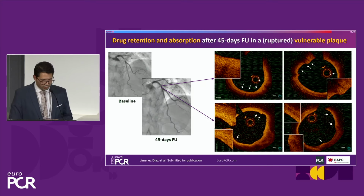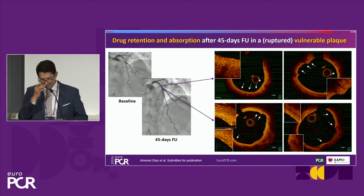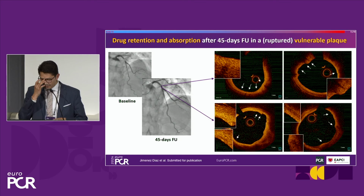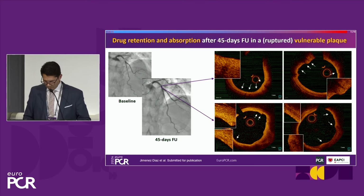And we conducted a follow-up at 45 days after the initial treatment, and you can see that the angiographic result was okay, still good. But also you can see that these particles were completely endothelialized and embedded in the media of the vessel wall, exerting this anti-restenotic effect in the media of the vessel. And also you can see that the ruptured plaque was healed or in the process of healing.